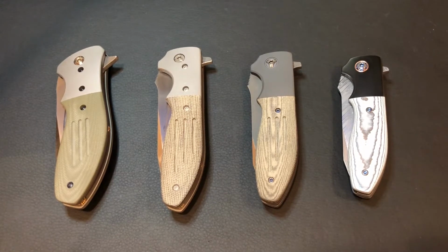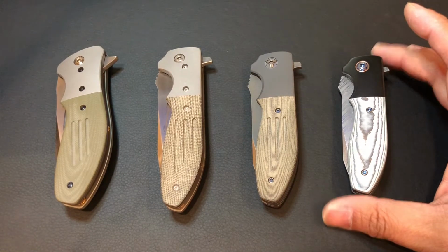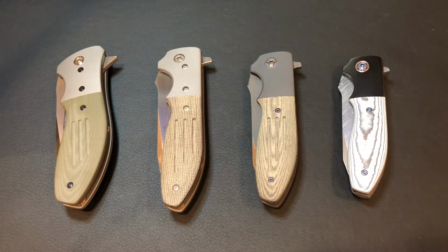What's up, guys? So tonight I'm going to do a video of this beautiful knife right here. It's a Triple Aught Design collaboration with Kirby Lambert. And I've collected Kirby Lambert for quite some time, so I couldn't have been happier to be able to add this knife to my collection.